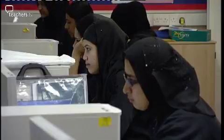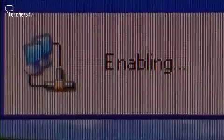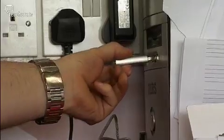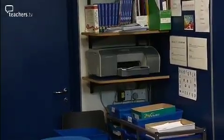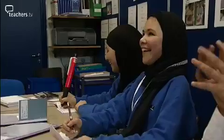Space isn't the only issue. Pupils can spend almost a whole lesson trying to log on to the server. And with limited roaming profiles, independent learning is difficult. As well as that, not all computer applications are available on every terminal. Pupils and staff get round some of these problems by using USB memory sticks, but this brings with it data protection issues. Beyond that, classroom printers are very slow, so teachers like Mrs. Stoyanova have developed their own strategies for printing.